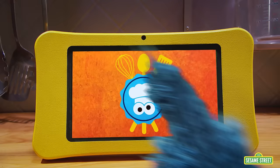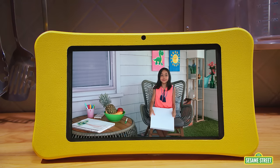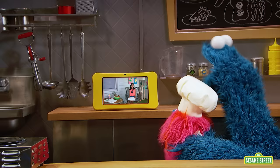Hi, Cookie Monster and Gonger. I'm Karina, and I'm an artist. I'd like a fruit snack, one that looks like art. Can you help me, please? Of course we can help you, because we are Monster Foodies!